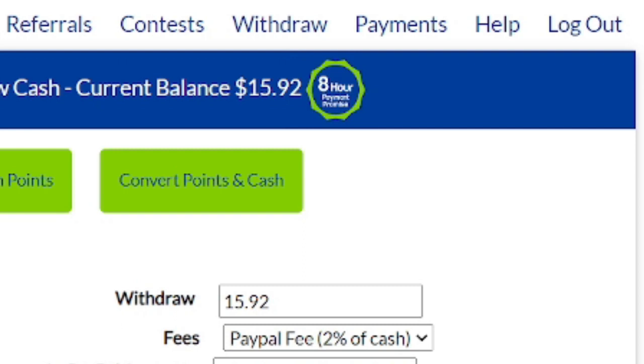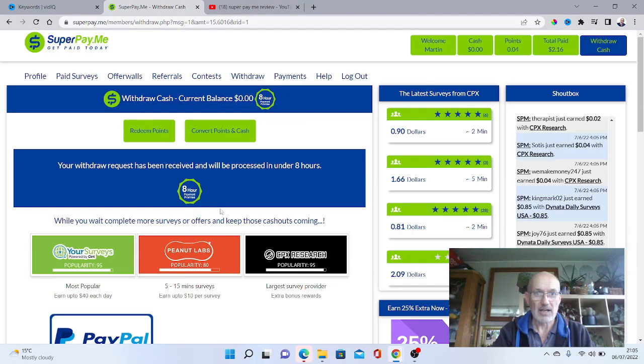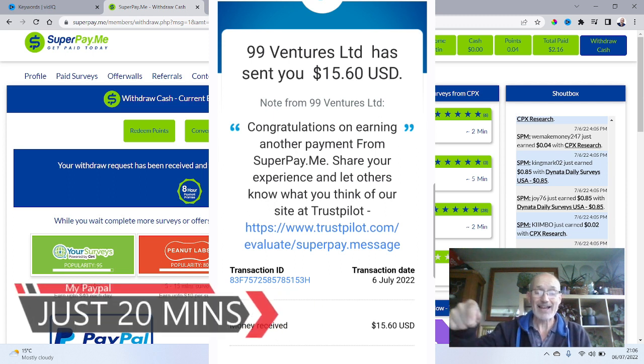And you just got to put your PayPal account address in there. And then you just got to hit withdraw. Okay, and it says here that your withdrawal request has been received and will be processed in under 8 hours. And last time I did it, I think it went across in about just over 2 hours. So that should be in my PayPal account very, very shortly. I'll put an image here exactly how long it took and proof it's gone into my PayPal account right here.